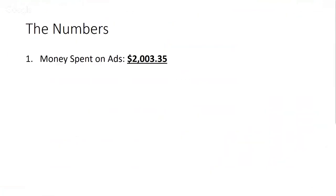All right, here we go. So how much did Dr. Fullick spend over a little less than a month on ads? He spent $2,003.35, and 46,000 people saw his ads. So if you think about mailers, getting mailers out to 46,000 people, how much is that going to cost you? A lot more than $2,000.